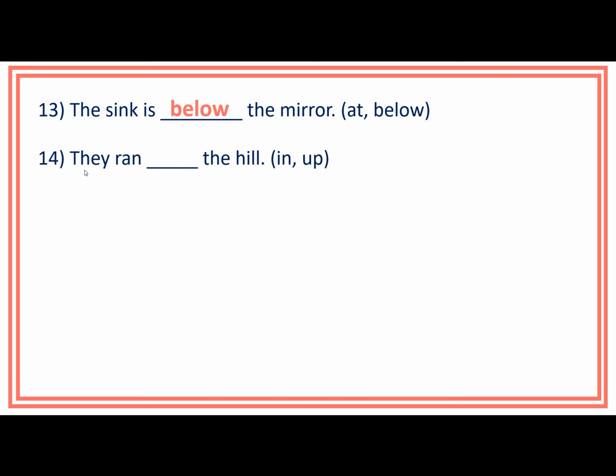Number 14. They ran blank the hill. Prepositions inside the bracket are in and up. Answer is, they ran up the hill.